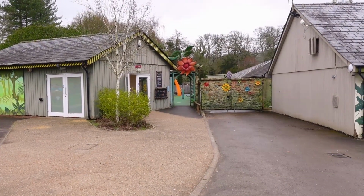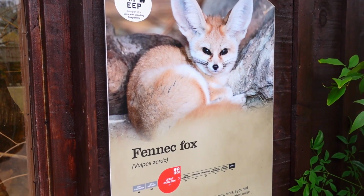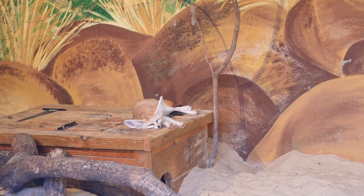Right, let's go and find some animals. Our first find is the fennec fox. Oh my goodness, how cute is he?